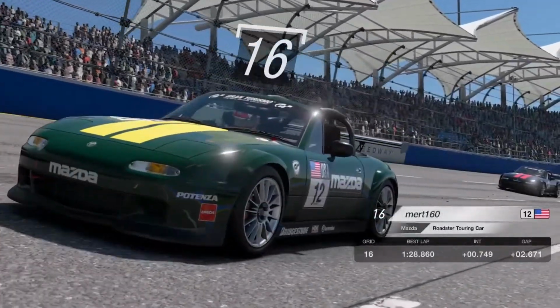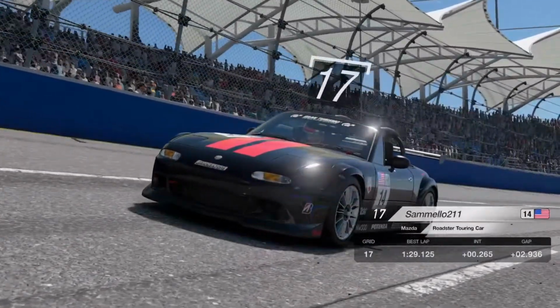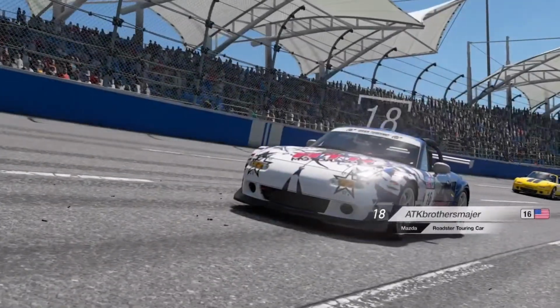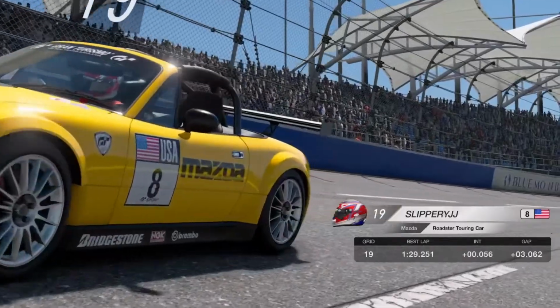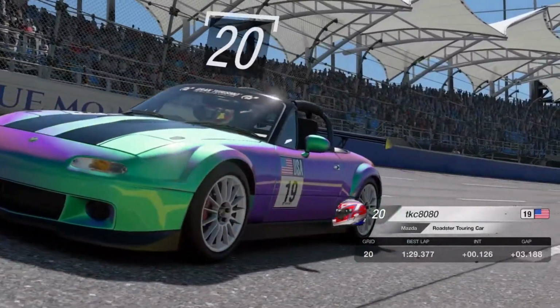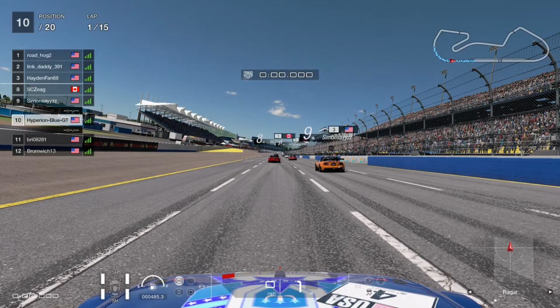Merch 160 is going to take 16th place. 17th place driver Sam Mello 211 is about to be ready to begin. The 18th place driver is ATK Brothers Malcher. This was a very good, awesome livery design he made. Livery JJ goes in 19th place. And last place driver is TKC 8080. Now this is a very good, unique color style on that Mazda Roadster Touring Car.